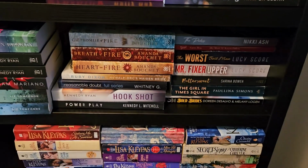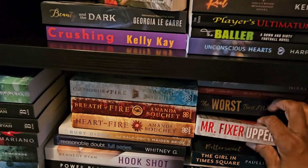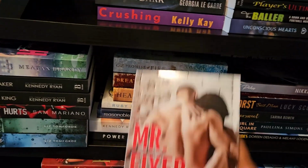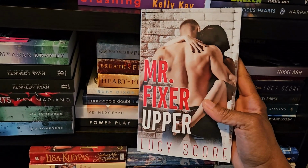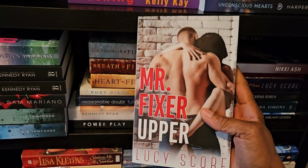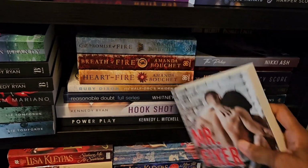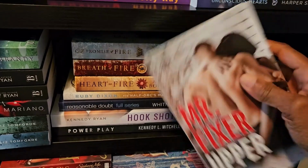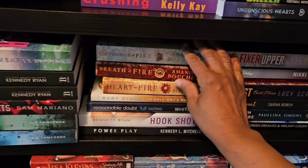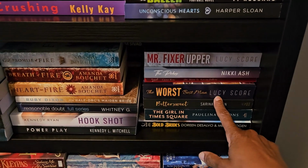Go on down here. We got some more Lucy Score. Here's the book I be talking about all the time that I first read by Lucy Score that made me a fan of hers. This is the original cover. They got another cover on there now since she got picked up by Bloom Books. I think it's a discreet cover, but I like the original cover, Mr. Fixer Upper. I really, really enjoyed this book. This is the first book I ever bought by her. And I've been reading her ever since, before she became real popular. I can't think of the name of the series now, but I got quite a few books by her.